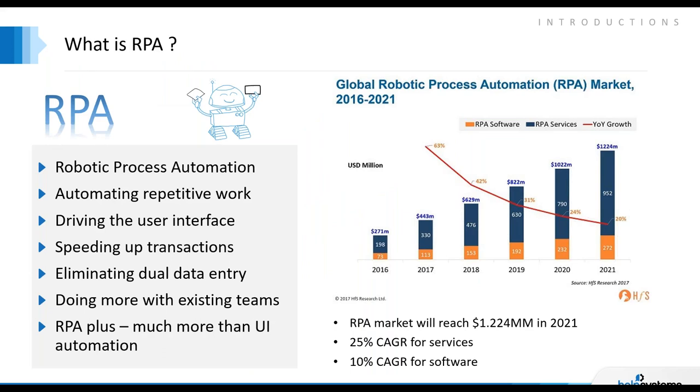I'm sure many of you have heard the buzz of RPA, and it's not a surprise given the market growth rates you can see on the right-hand side. What is RPA, though? RPA is just a robot doing human manual laborious tasks. RPA can automate any redundant rules-based manual processes. And it is driving user interface, it's speeding up transactions, and it's doing more with existing teams.